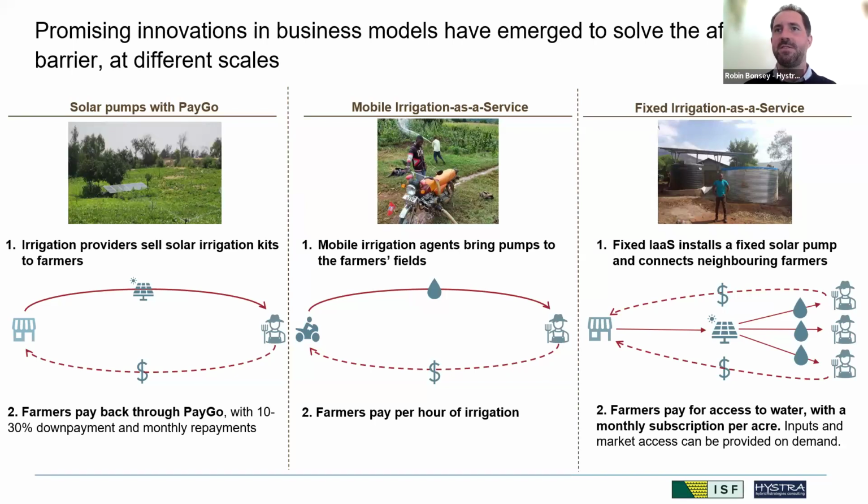The third business model that we identified, and we'll hear a lot more from Andrew in a minute, is fixed irrigation as a service, where the business, the provider, installs a fixed, fairly sizable solar pump that then connects onto neighboring farmers in dense enough areas, and farmers then pay for access to this water with a monthly subscription on a per acre basis. And as we heard from Andrew, then inputs and market access is the next play, and a lot of the value that can then be provided to the farmer.